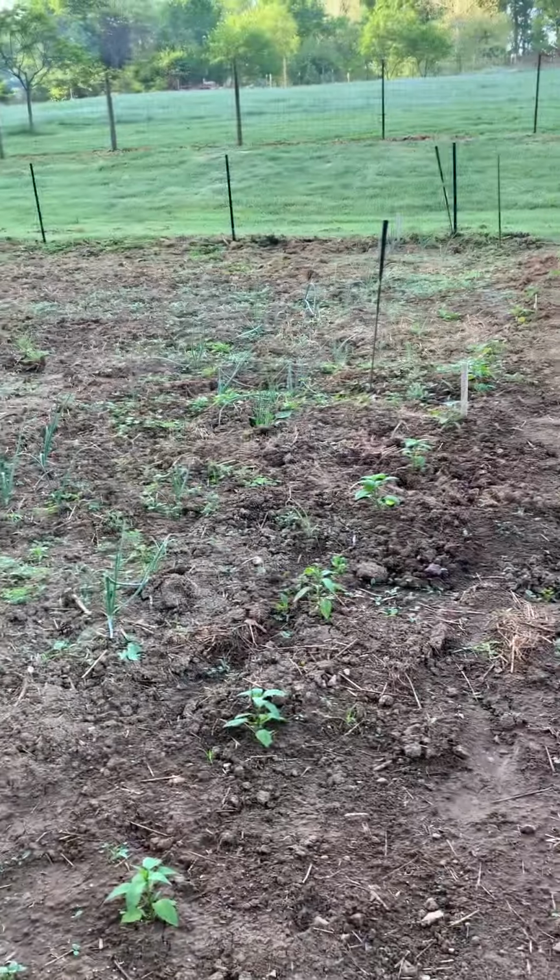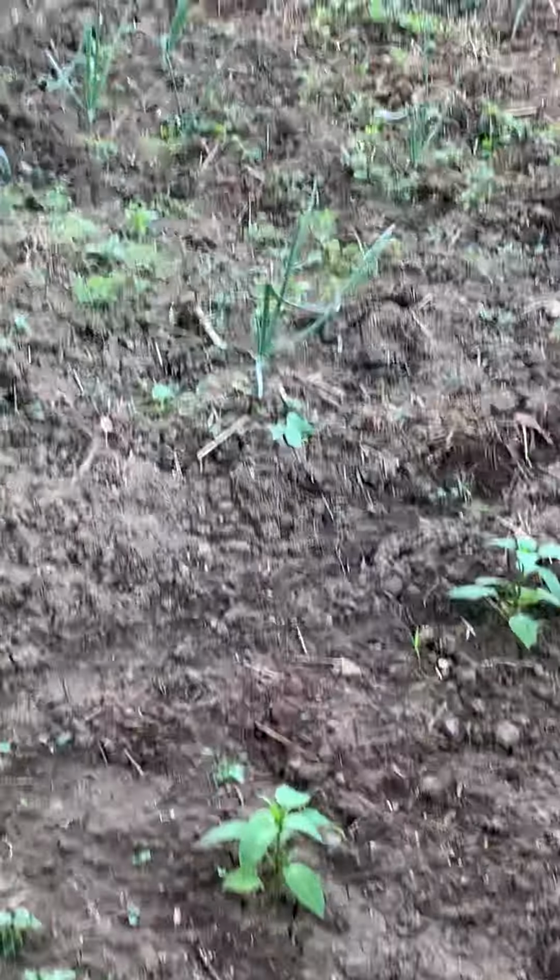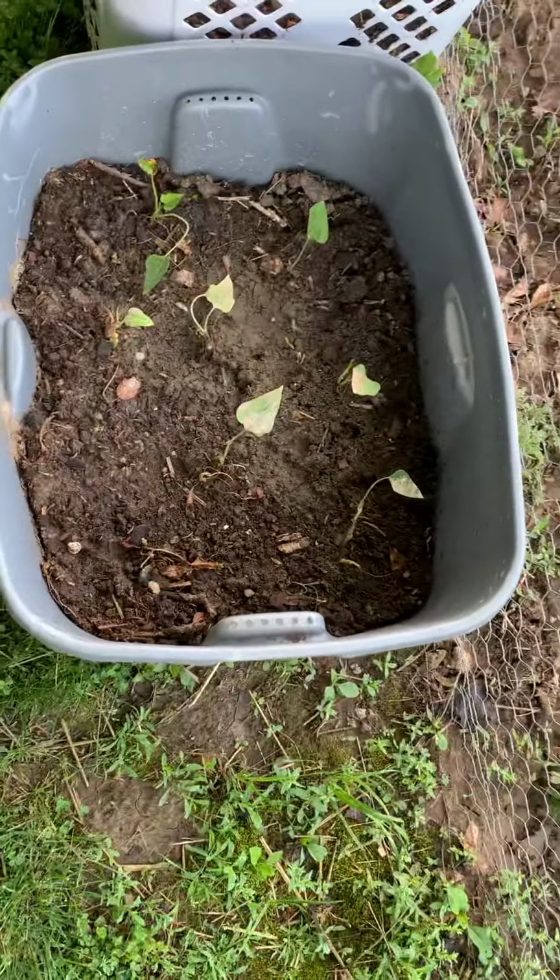I got sweet potato slips. There's onions, by the way. Sweet potato slips from two different companies. Man, and things are getting huge overnight. And one company, they did not arrive very healthy, but they did perk up a little overnight.